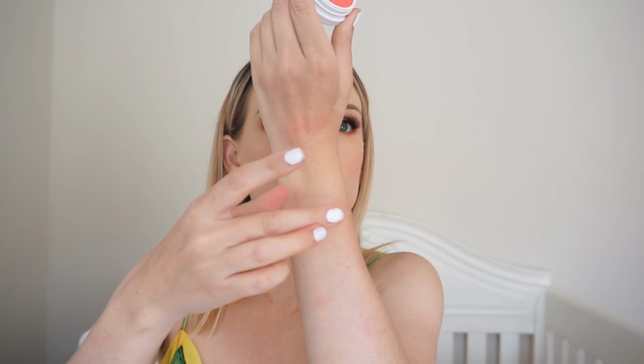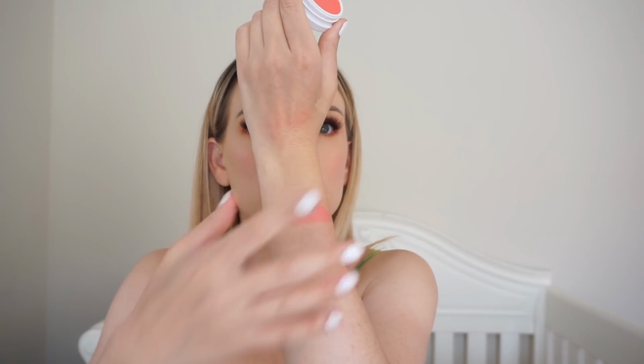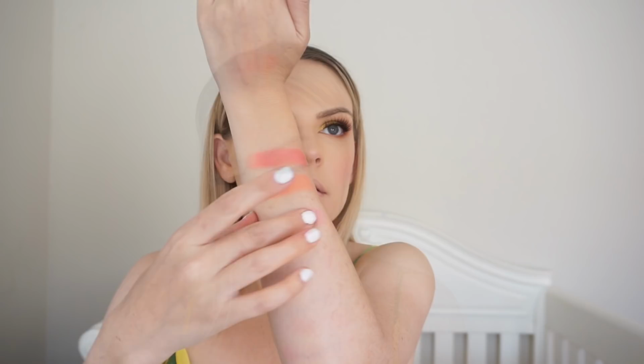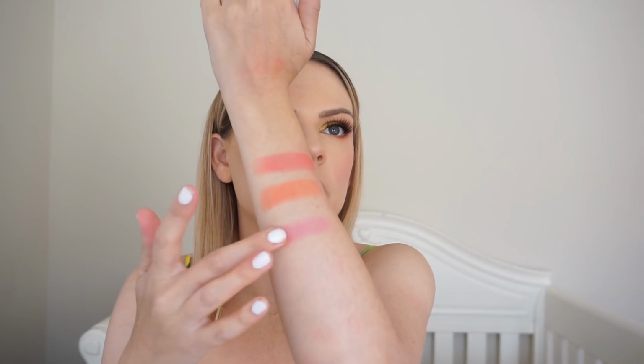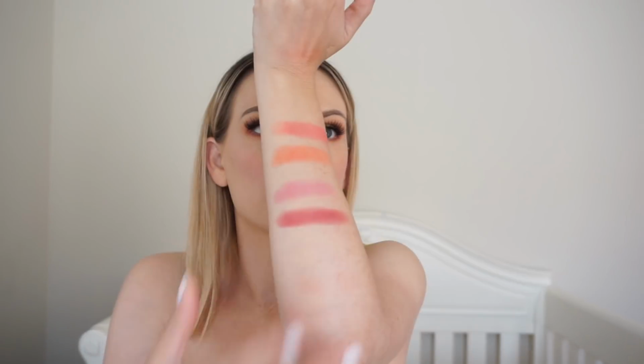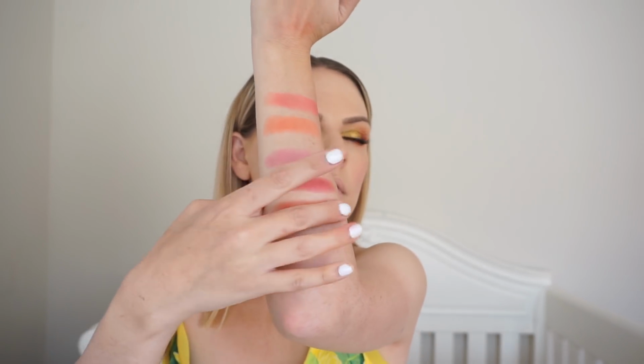This one's called Holiday. Nice coral. It's a beautiful coral. This one's like a bright orange. This one is the dark one, Prenup. I feel like that's a really pretty in between mauve and pink. This one's called Cheerio. And this is called Count Me In. This is also matte.